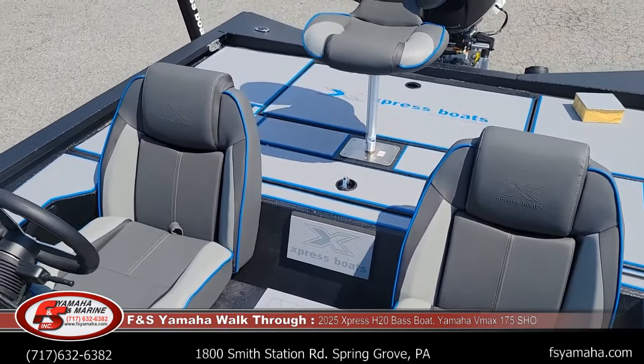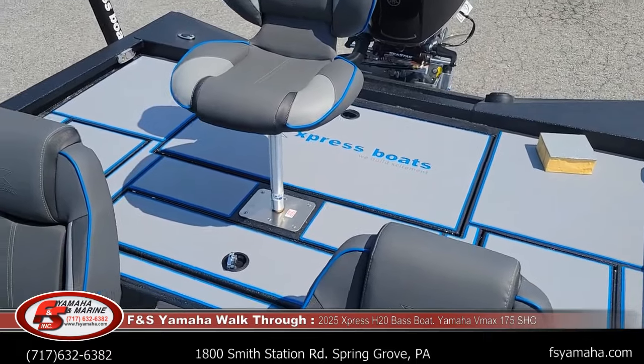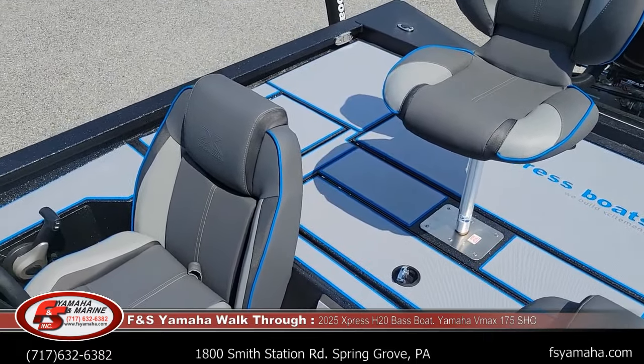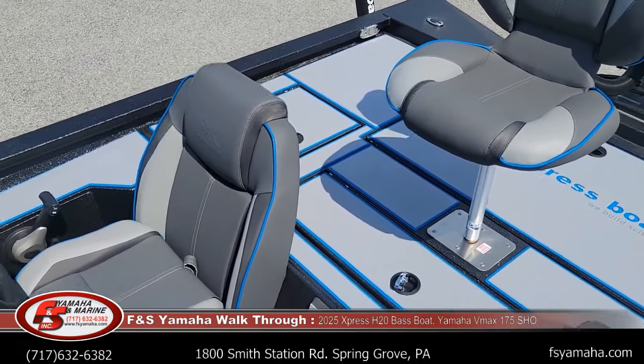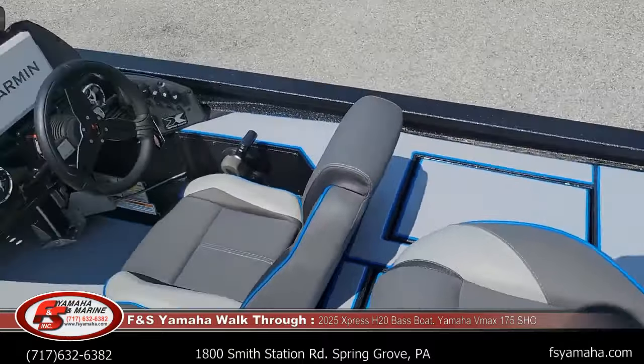We do a lot of special orders here at F&S as well. We welcome that. Time frames will vary as the year, depends on which exact model and whatnot and how the year is going with Xpress, but I'll explain in more detail on that particular case.